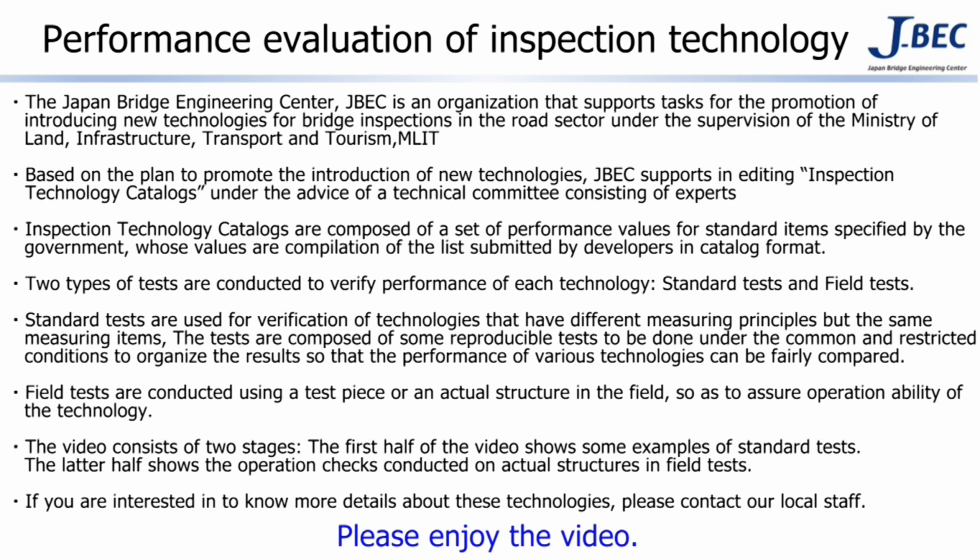Based on the plan to promote the introduction of new technologies, JBEC supports in editing inspection technology catalogs under the advice of a technical committee consisting of experts. Inspection technology catalogs are composed of a set of performance values for standard items specified by the government, whose values are a compilation of the list submitted by developers in catalog format.